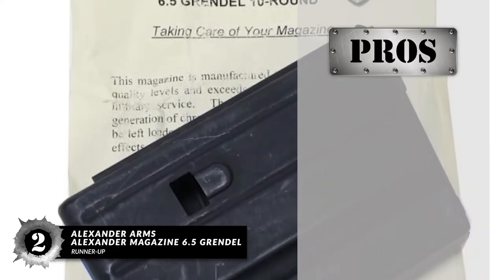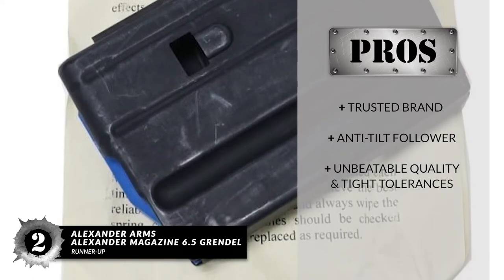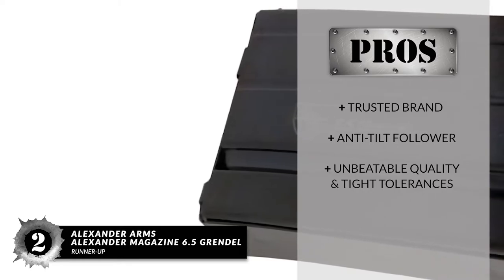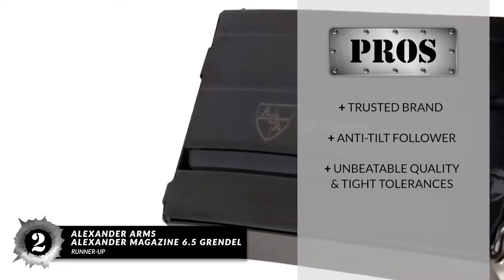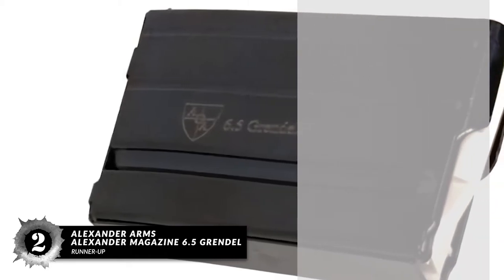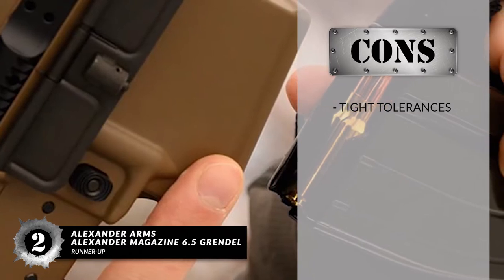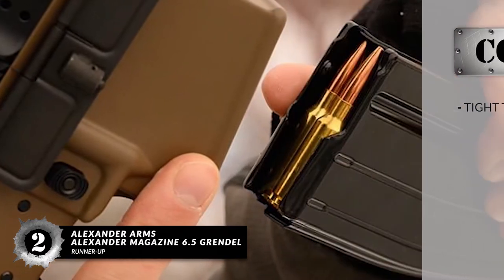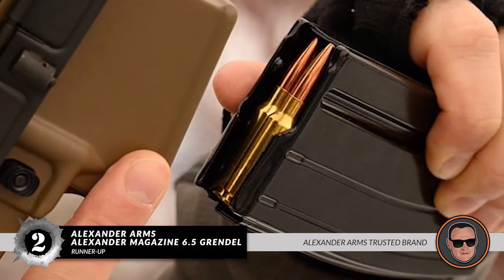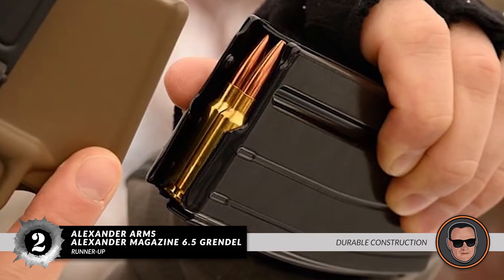Its pros are: it's designed and branded by the company behind the 6.5 Grendel round. Its anti-tilt follower has a cutting-edge design for smooth, reliable functioning. And its unbeatable quality and tight tolerances ensure maximum reliability and longevity. However, the tight tolerances mean it can take time to break this mag in so that it seats easily. Bottom line is, it feeds well, as it should. It's backed by Alexander Arms' trusted brand. And its durable construction ensures longevity.